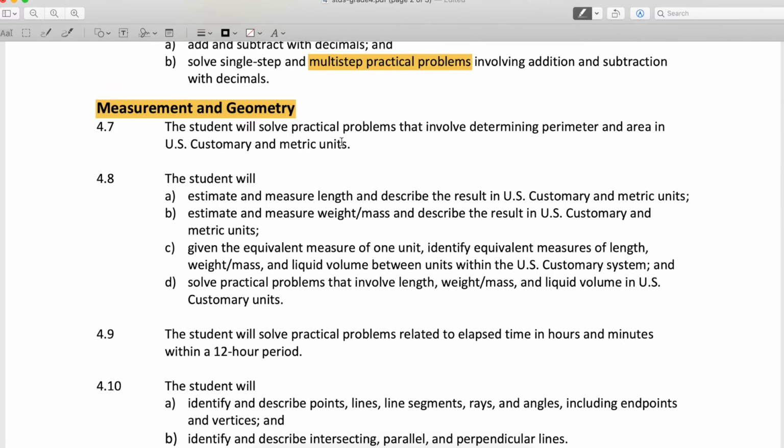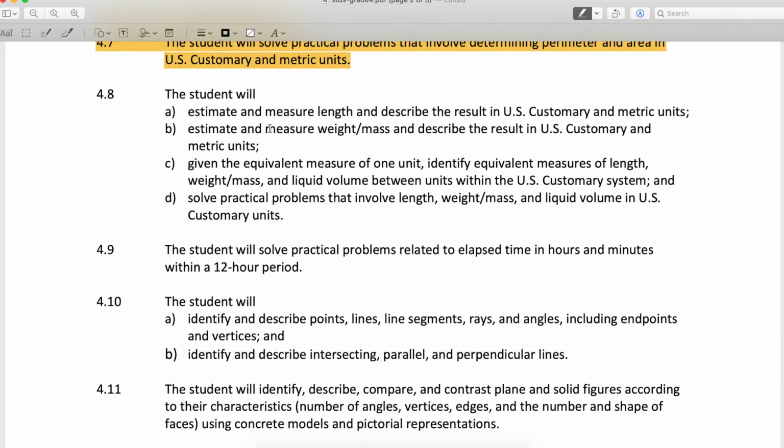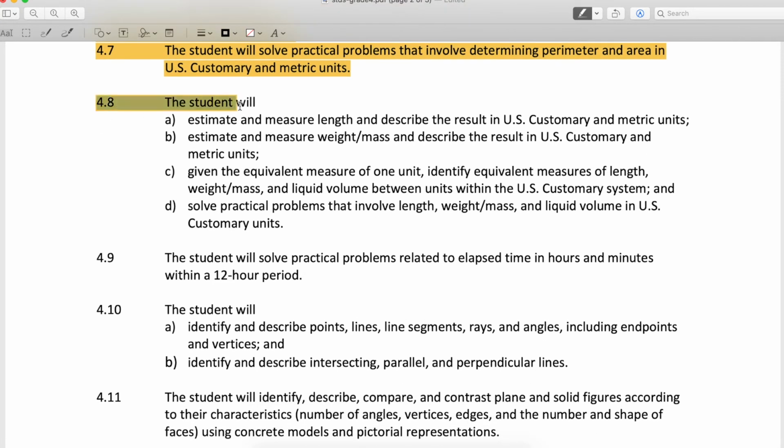Actually, 4.7, perimeter and area, I'm not too mad about, because that is kind of practical. You will kind of need to do that in real life. And it's not that hard, it's just adding and simple multiplying, so I'm not mad about 4.7. 4.8 is measurement, and I'm not too mad about that either, because that is practical.